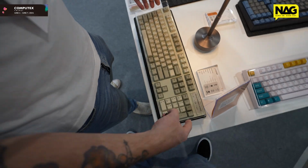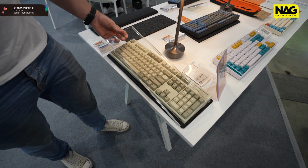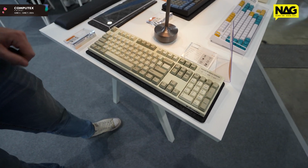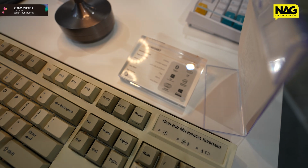I think we just uncovered the retro gaming keyboard of the show. Straight out of 1995. Take this dust cover off. And look, that dust cover looks like it's from 1985. That is badass, man. This is very satisfying.